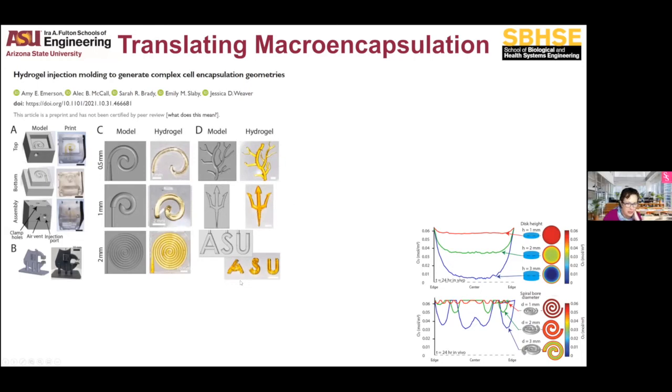I love the ASU ones. Those are great with the little tray. Yeah, perfect. You always have to rep the university, right? That's right. We've got our little Sparky trident here.